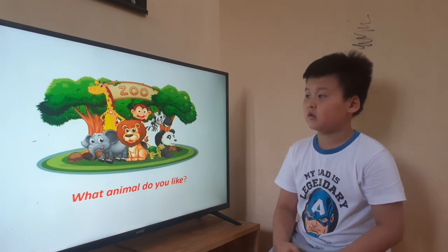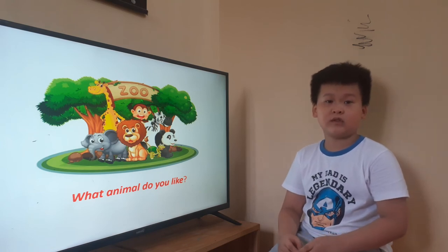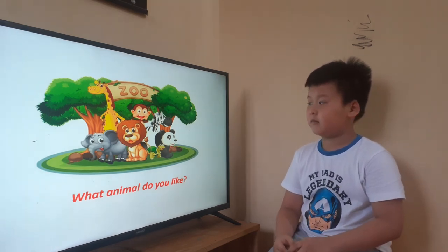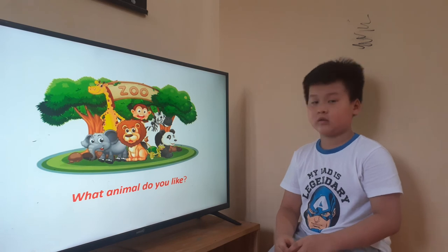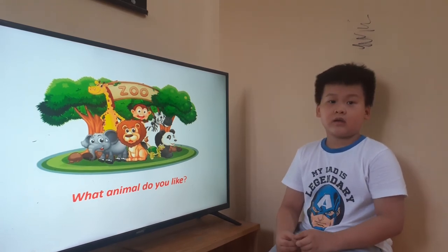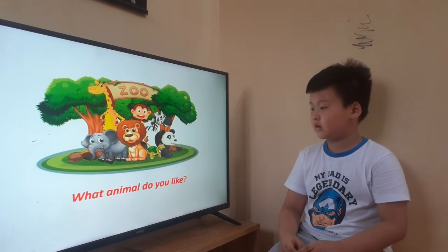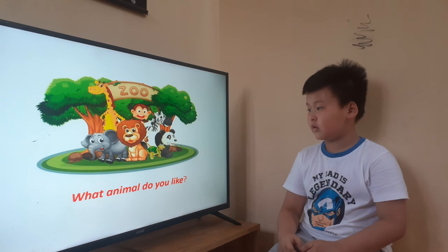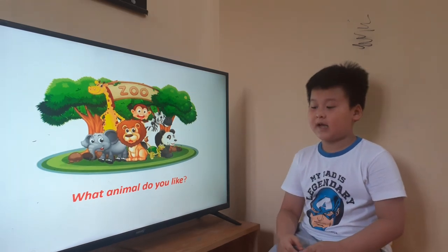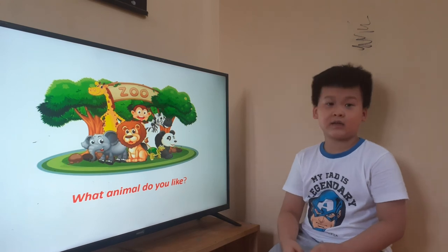This is Z. Giraffe. Giraffe. And this is? Monkey. Yes. Yes, this is elephant. And this is lion. This is tortoise. Yes, and this is panda. Panda. What animal do you like? I like panda. Oh, you like panda.